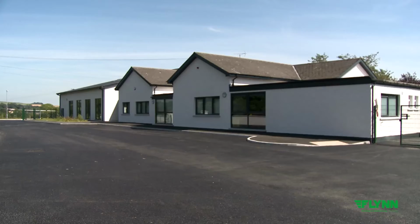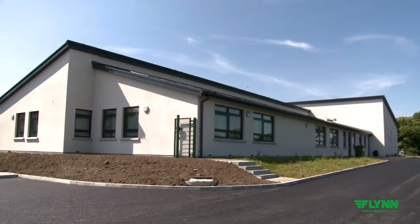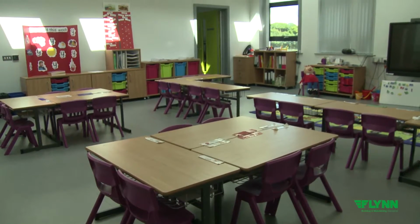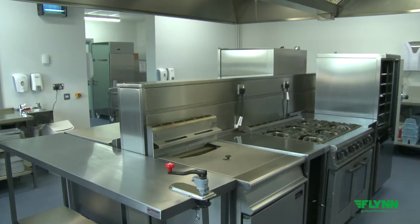We're here today at St Joseph's Carnacaville outside Newcastle, a new primary school that was recently built in this location. The site was originally a smaller school and has now been expanded with an additional 4 classrooms, a new catering kitchen and a multi-purpose hall.